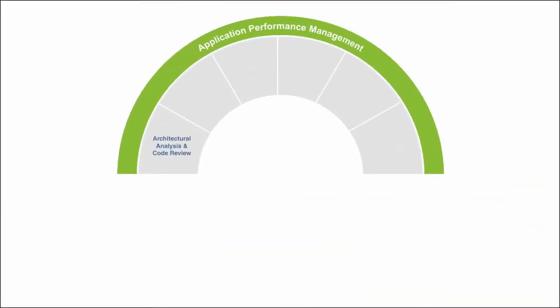Our second offering under APM is load testing and capacity planning, which is used by our clients to benchmark the current performance of their application under the expected user load. Tests are performed to analyze the system performance and right-size the kind of hardware that would be required to sustain the expected user load on the system. CresTech has its own cloud-enabled performance labs that can be used to simulate high volumes of load on the client systems from different geographical locations.